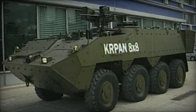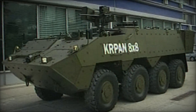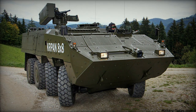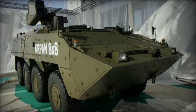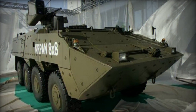In terms of protection, the Krpan's armor shields against small arms fire and artillery shell fragments. Additional modular armor augments defense against 14.5mm armor-piercing projectiles. The vehicle includes supplementary spall liners and incorporates a special dual hull floor to guard against mines.